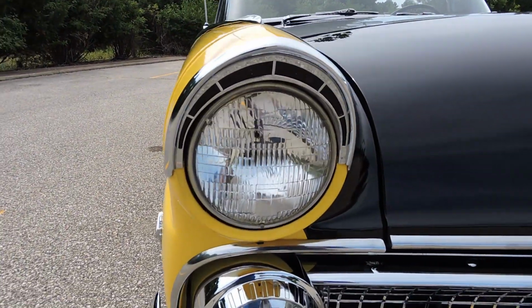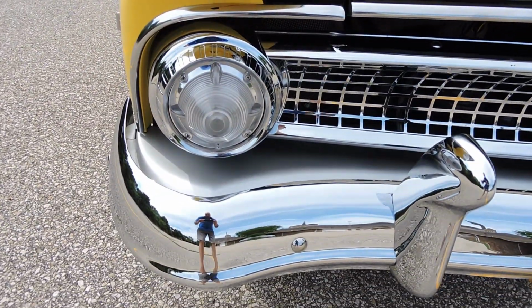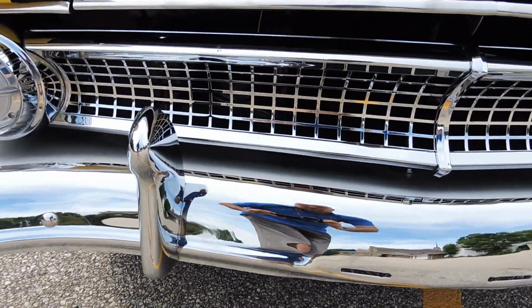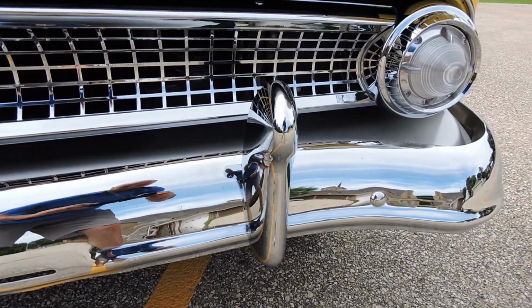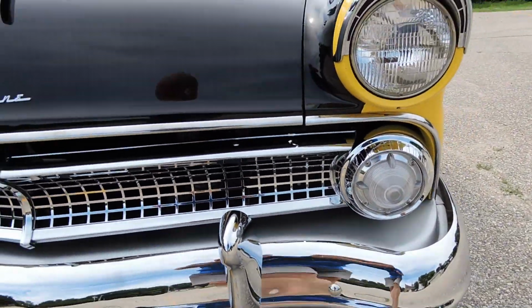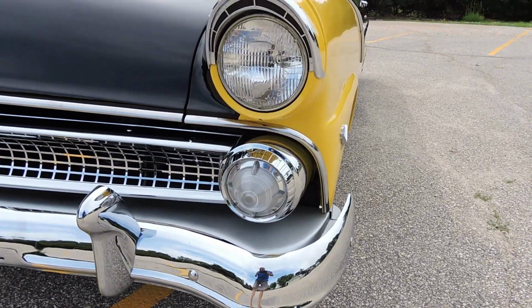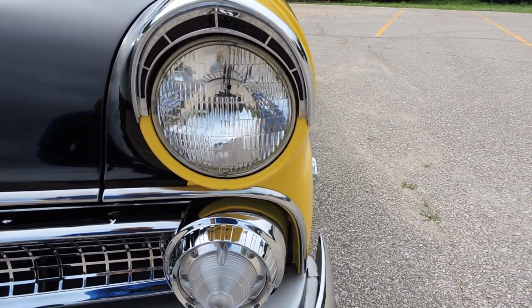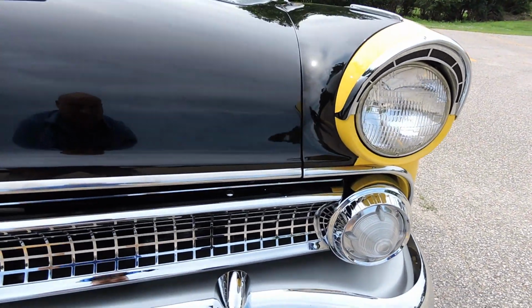As we go to the front here, the headlight eyebrows have all been re-chromed, grille, bumper guards. Everything on the front is absolutely gorgeous, all re-chromed. Again, I don't know exactly when this car was restored. I know it was over 6 years ago. I don't know how long before that it was restored. So it's got some age on it, but absolutely gorgeous still today.